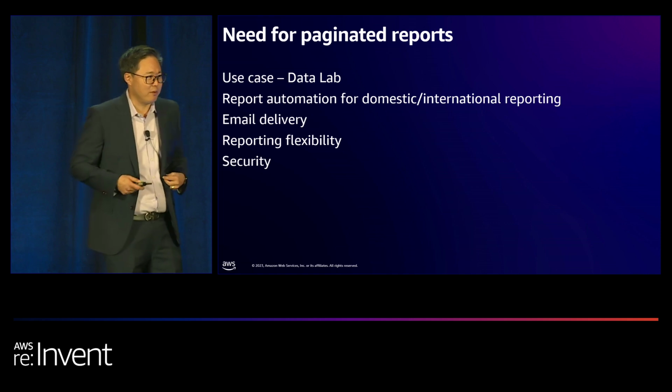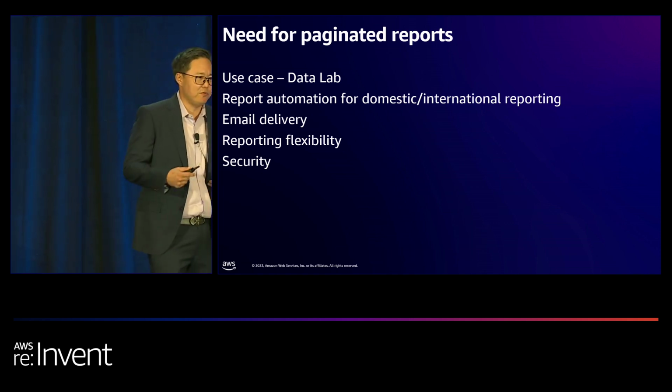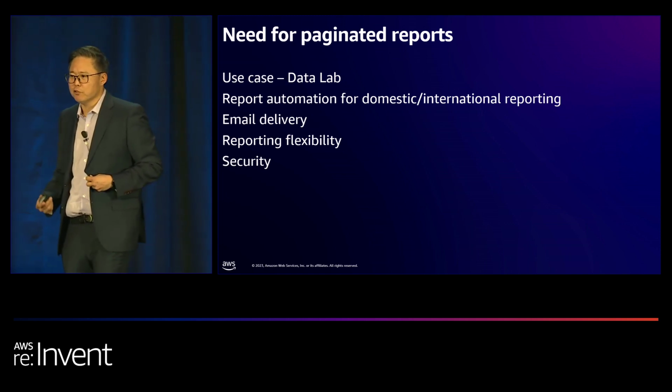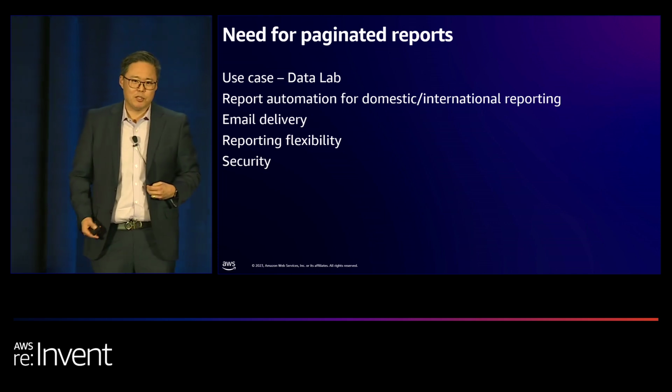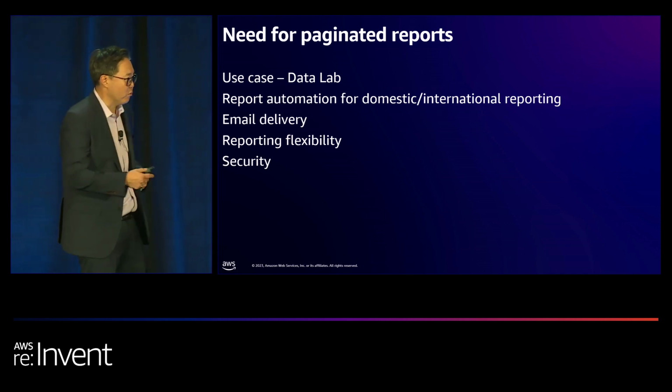Reports such as a profit and loss sheet or any kind of highly stylized format financial report that you need a look and feel, a general ledger style feel, can't be accomplished with your traditional means in dashboards or tables or any reports.